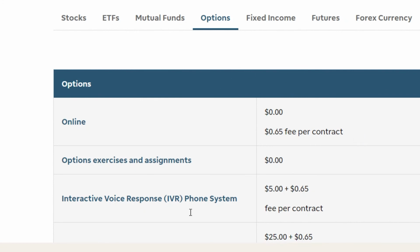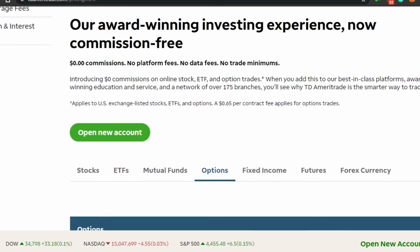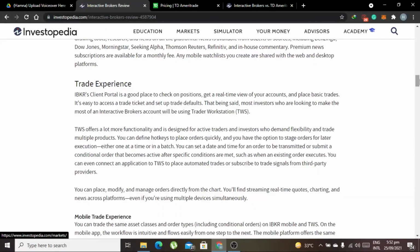So that's what you need to check on Ameritrade. They have a fee of 0.65 per contract. Most investing apps actually do have that, but as we talk about Interactive Brokers, they do not have any kind of such fee. It's commission free, so that's pretty amazing.